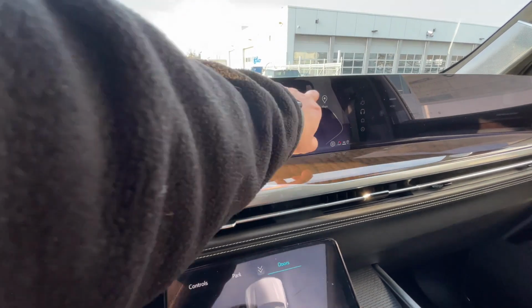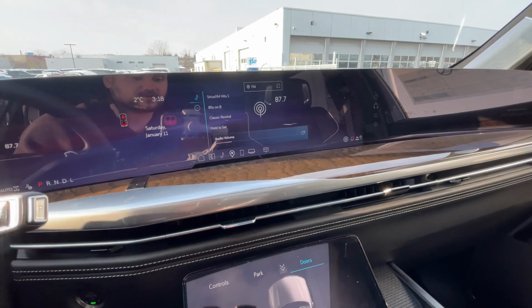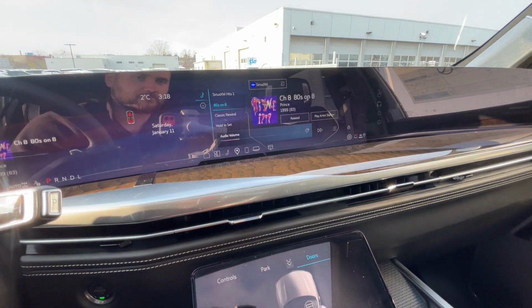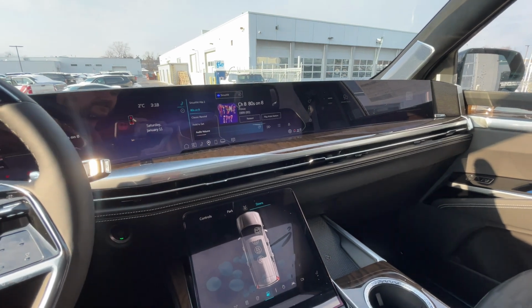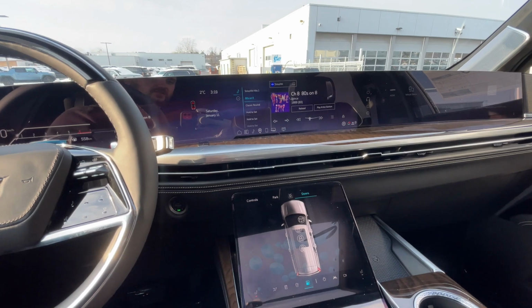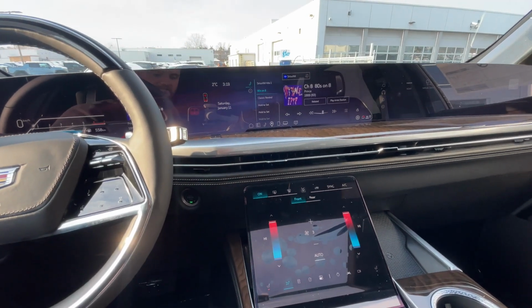The audio system in here is fantastic, I do have to say. If we go to FM, I'm just going to lower it for one second. We'll go 80s on 8. It's a great sound system. You do have to be in the vehicle really to notice how good it is. But it's got a ton of speakers in it. So if you like music and you like the sound of things, that is going to help, especially with all these speakers.